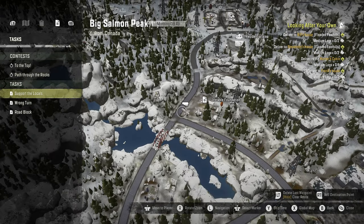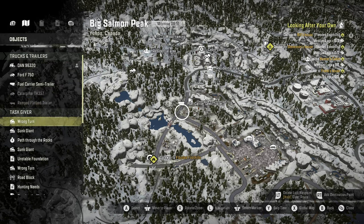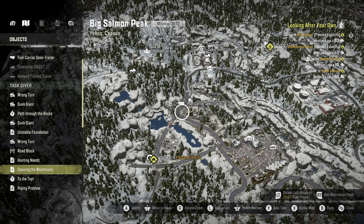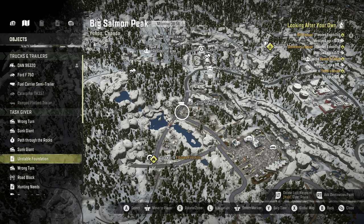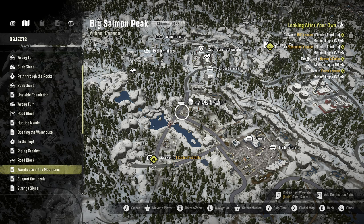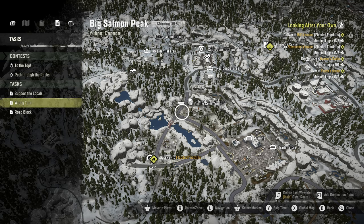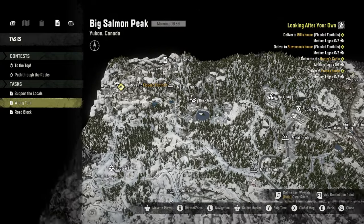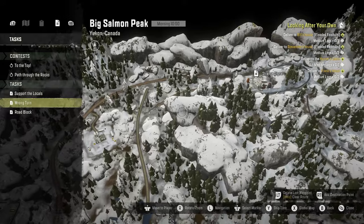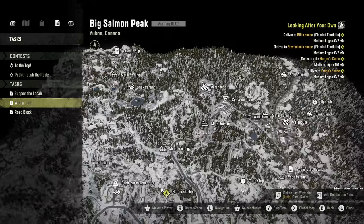Unstoppable foundation. I think I even have accepted hunting needs. Opening the warehouse. Wait, we got that, right? Oh, we also don't have that one. Piping problem? There isn't one. Support the locals, strange signal. Wow, there's still... Okay, support the locals. We got that. Roadblock. Okay, wow. There's still a lot of tasks that we haven't even accepted. Metal framing. Okay, oh, we need those later.